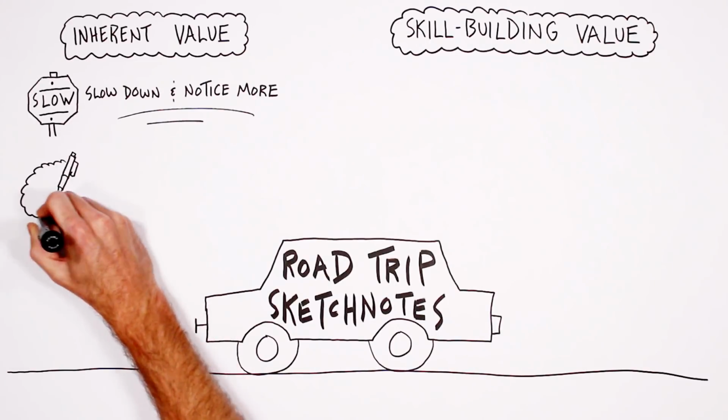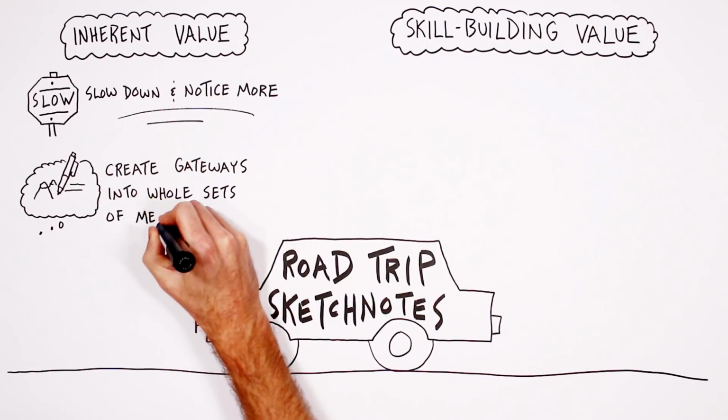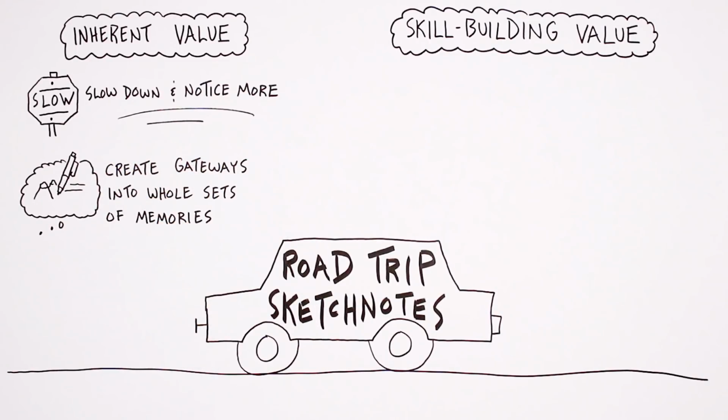This practice also has the effect of creating gateways into whole sets of memories. So even though you might be sketching out just one thing each day, that one thing that you choose to sketch out, along with a little bit of helpful text, is likely to trigger in your brain a lot of the other things that went on that day. So in that sense, it's a creative way to document the trip itself and to remember aspects of it that you might otherwise forget.